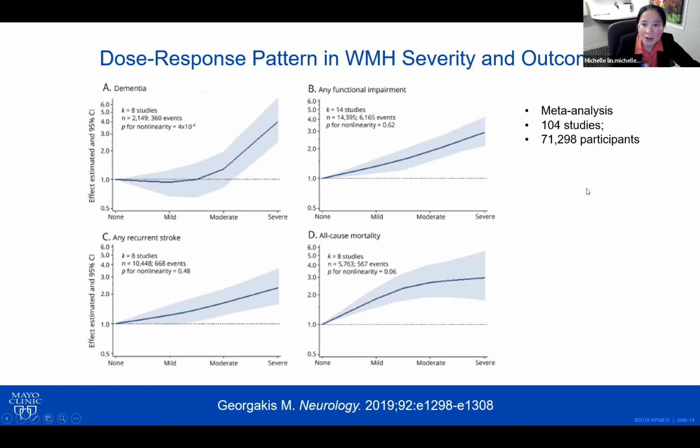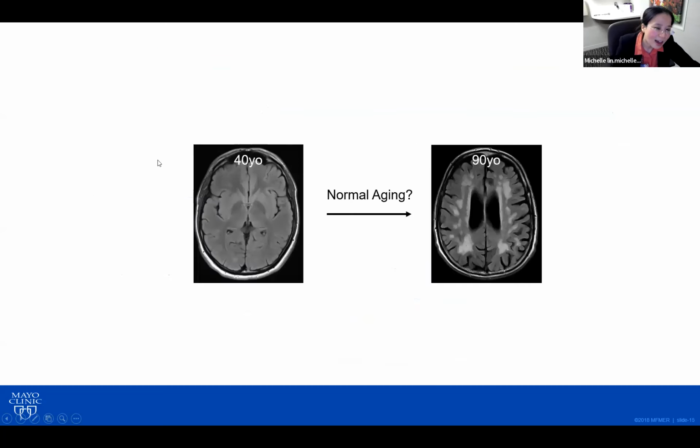involving about 71,000 patients. Now, the question is, this is a made-up patient, but we see this type of patient all the time. It's a 40-year-old coming to our clinic, and there's not a trace of white matter disease. And we see another patient, 90-year-old, otherwise quite healthy, no vascular risk factors. Now, is this normal aging or is it pathologic? I would venture that it is pathologic, in part because it is considered Fazekas 3 in the subcortical, and also 3 in the periventricular regions, because of the confluence.